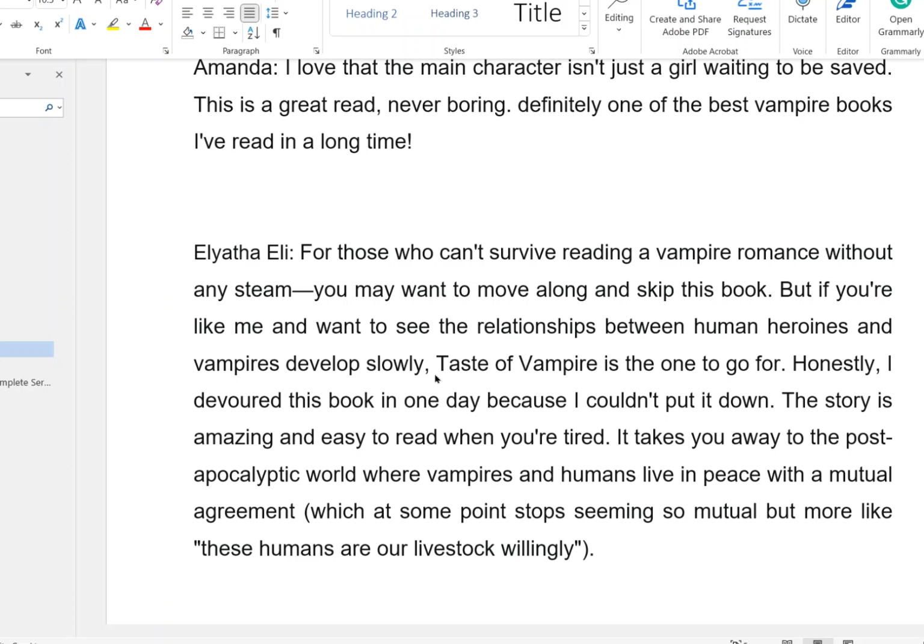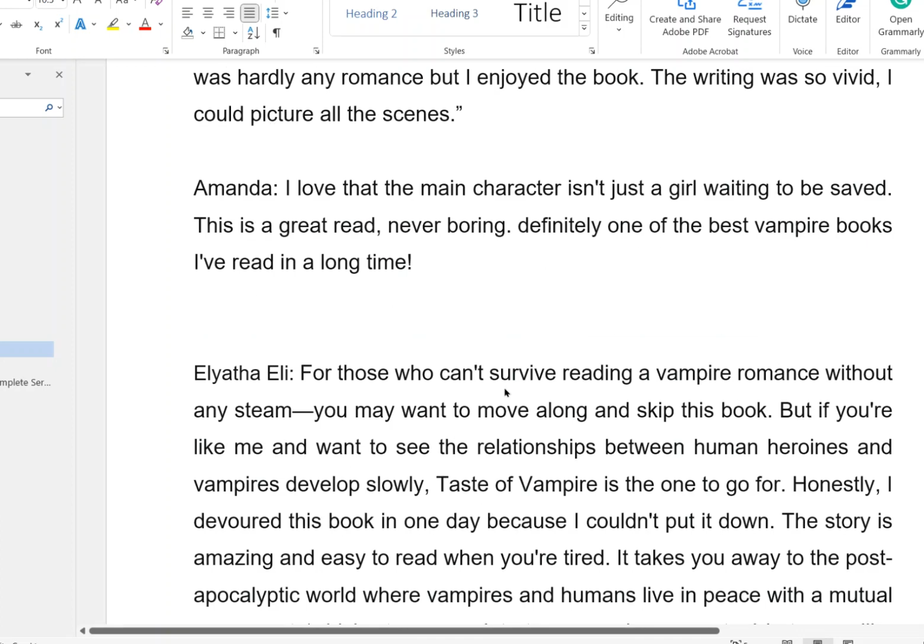So it starts with the qualifier, this book is not for you, but then it goes into the... So it kind of overcomes this one very clear objection surrounding the steam level or the heat level, and then moves into the quality level. The story is amazing. Post-apocalyptic world, vampires and humans live in peace. This is a bit too long, but there's some good stuff in here.